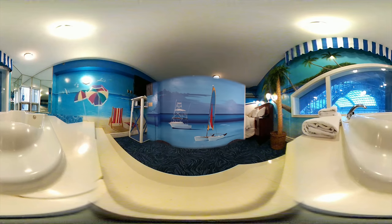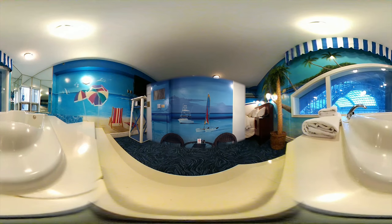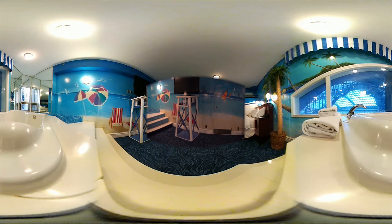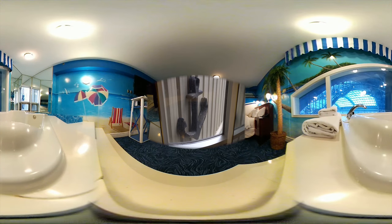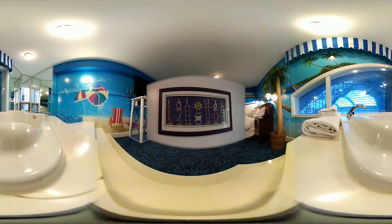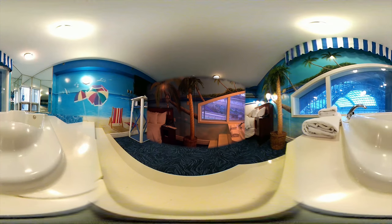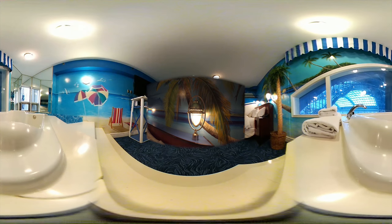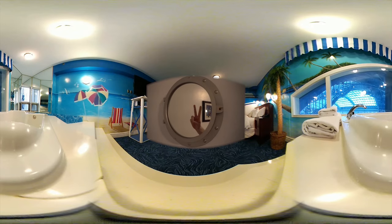The imagery on the walls, all hand-painted and still in great shape. The cabana closet, the lifeguard chair TV stand, the table and chairs, the boat anchor outside the window, the wall art featuring a collection of nautical-themed items, even the palm tree beside the bed. The bedside lamps themselves are themed like outdoor lights you'd see along the coast. The bathroom door has an imitation porthole mirror.